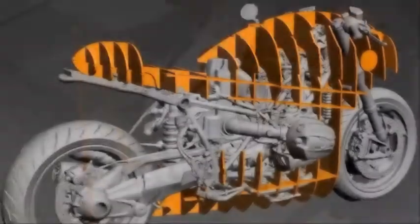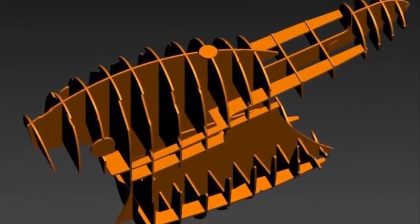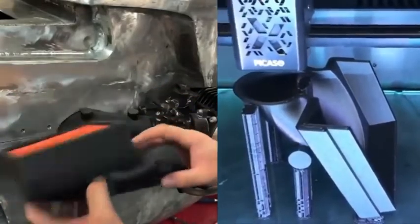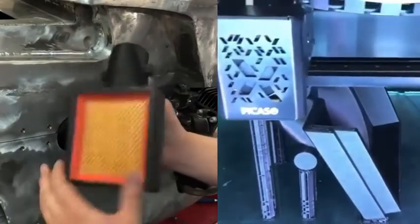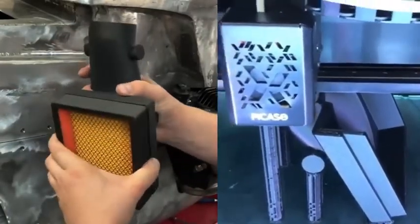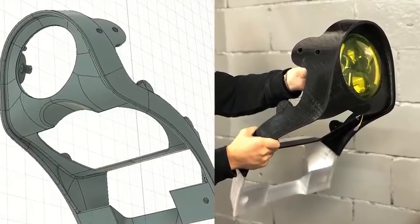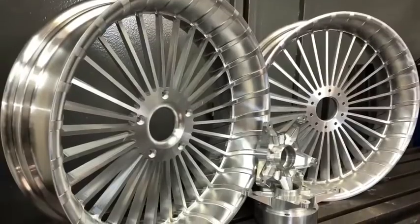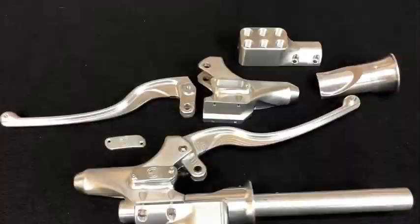As you can imagine, to build a project like this, it demands a top level of technical skills, and also the right technology. As you can see, a 3D printing machine was used to create several parts, just as the air filter box, the air intake tubes, and the fairing front section. But this is only a small part of the story, because all these parts also had to be designed and built from scratch.